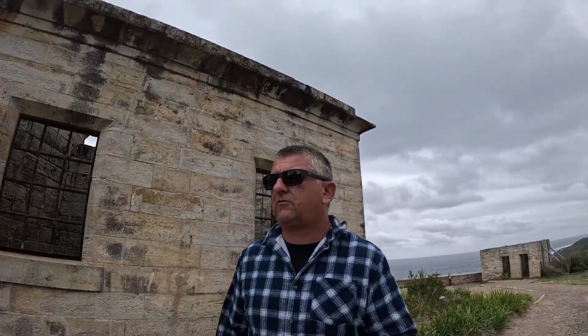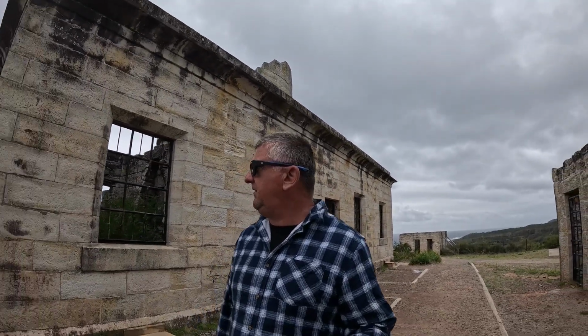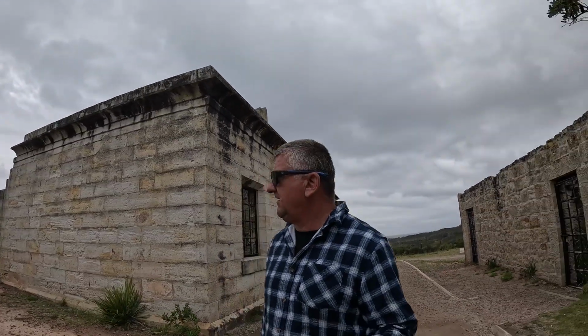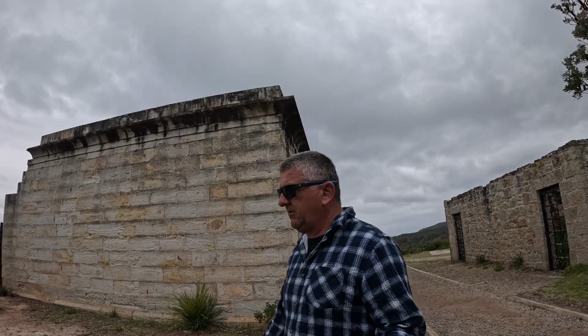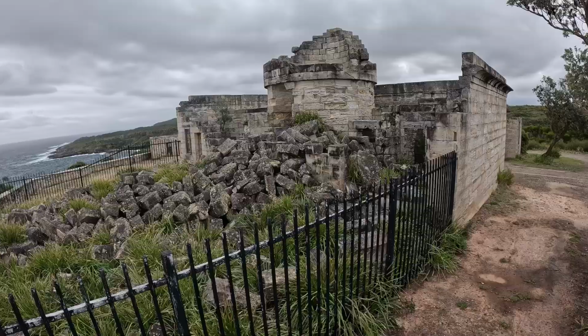Even with the crappy weather, windy and cloudy, it's quite nice, and it's a real sort of angry looking landscape with the cliff edges and stuff like that. But yeah, did not expect to find this here. Not that we research anywhere anyway. So we just winged it, and yeah, it's amazing what you find when you just go looking.